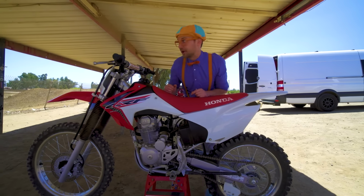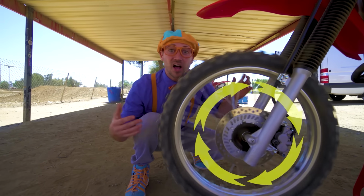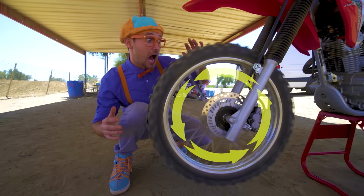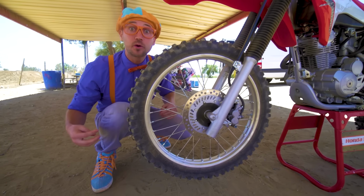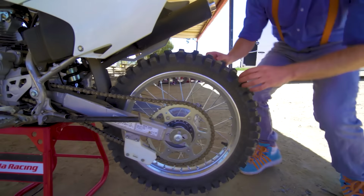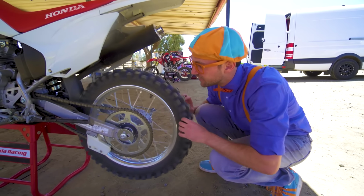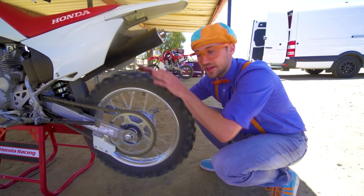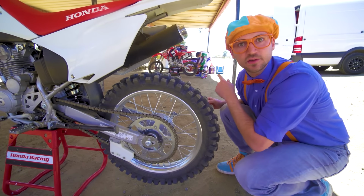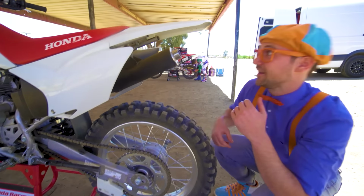Let's look at the front one. Wow! Look at it spin! Let's go to the back wheel and tire. Whoa! Look at this back wheel and tire. Wow, look at it spin! Wait a second. Do you see what I see? Yeah, it's a person. Let's go meet him. Come on.